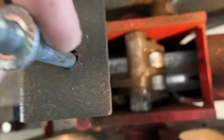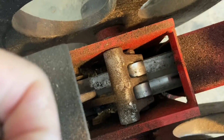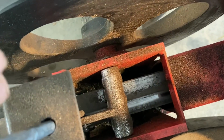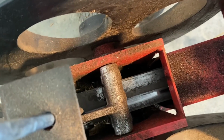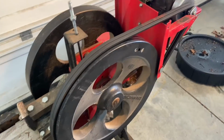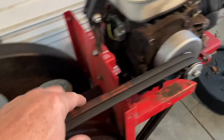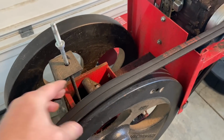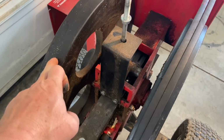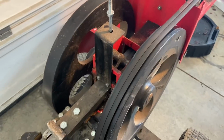All right. And this is the mechanism that pushes down. Okay, so that pushes the rack into the pinion, and that's what makes the ram. So I am going to be replacing the clutch, and these belts will be coming off the flywheel. This works with 2 75-pound flywheels, and that creates the inertia.